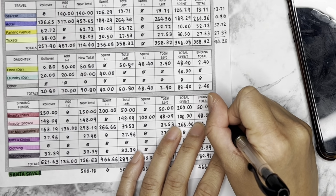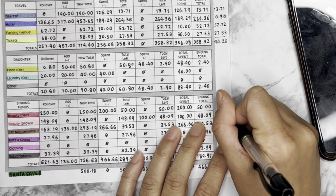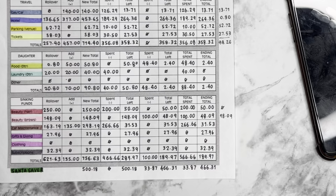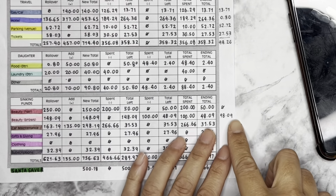Now, if you guys watched my videos, you'll know that I made an appointment for December to get my brows touched up. I do get them microbladed, and the deposit was $100, and I'm anticipating the rest of it will be over $100, possibly even $200. I am not exactly sure. But yeah, so that's why I raided the hair fund and put it all in my brows fund.